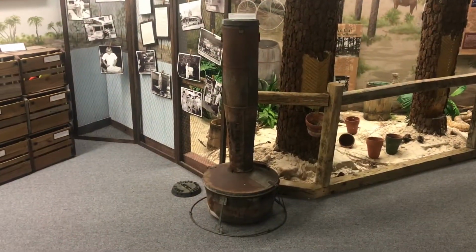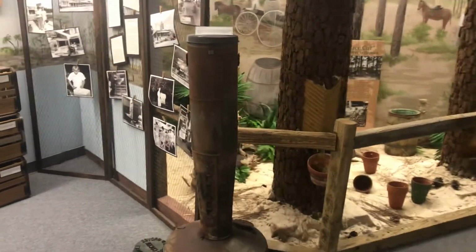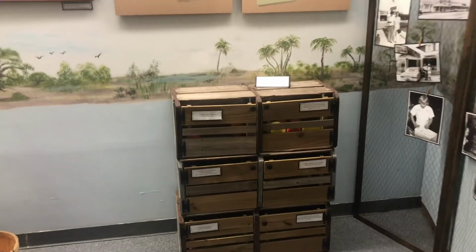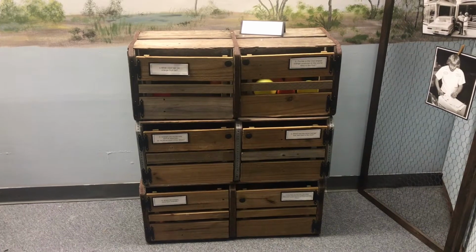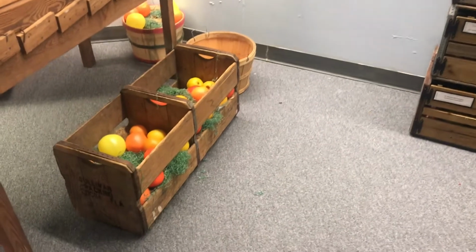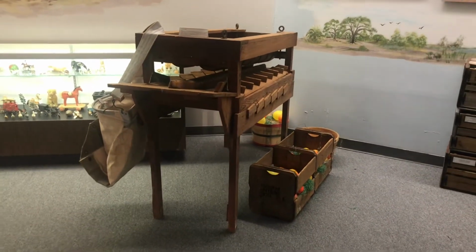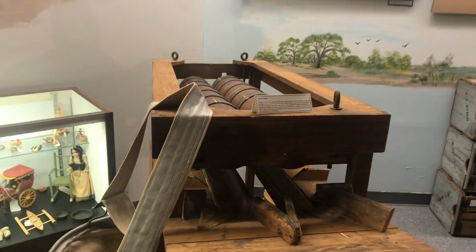This is a smudge pot that was used to prevent frost from accumulating near an orange grove, because a freeze could destroy orange crops permanently. Also part of the orange citrus industry. These are crates that we used for the packing of the oranges. And various warehouses around Central Florida were employed for this industry. And this machine would sort the oranges. It's called a citrus sorter.